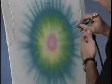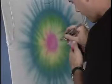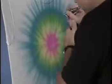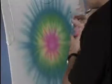Going to a fluorescent pink now, and I'm kind of creating a center hotspot there with that pink, and then dragging my lines to the outside. Now, if some of you haven't guessed already, what I'm trying to emulate is going to have a real kind of tie-dyed look to it.